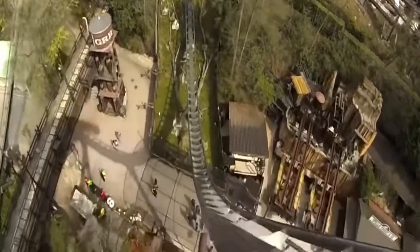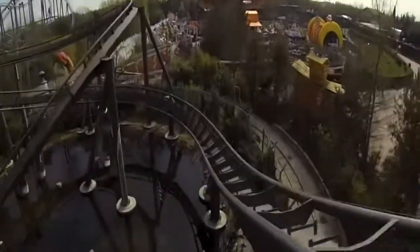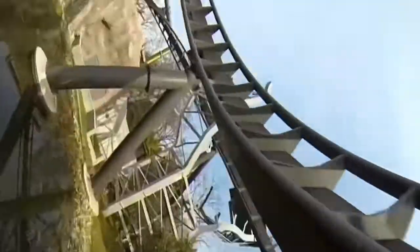So overall, Raptor is a really fun ride. It's got that nice twist to it, that you're on the side of the track instead of under or on top of it. It's got some standout moments, like I mentioned, the drop's really good, the inline twist, and then some of the other inversions. It's not a phenomenal ride, but it's definitely solid. It's kind of what I was expecting.